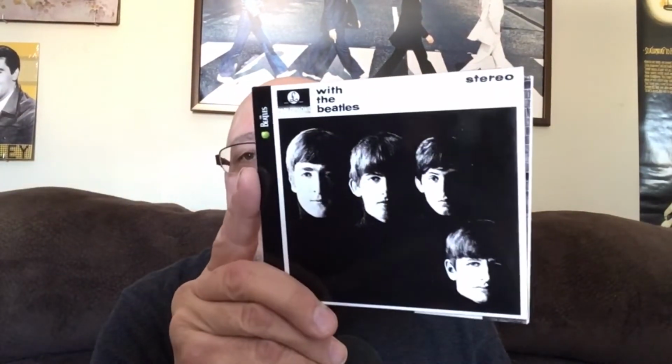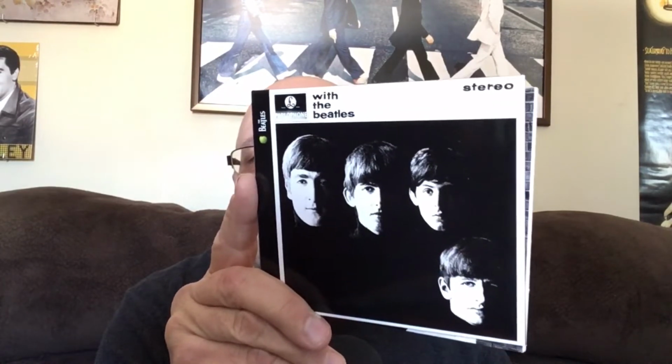Then you compare that against With the Beatles. You've got It Won't Be Long, All My Lovin', Please Mr. Postman. Yes, it's a cover, but still a great song. Roll Over Beethoven, another cover, but still a great song. I love You Really Got a Hold on Me. I just love the rhythm of it. I could picture certain 50s dances or 60s dances, dancing to that type of thing. The guitar parts in I Want to Hold Your Hand, I Want to Be Your Man. And of course, Money, That's What I Want. So if I had my choice based on just one extra song over Please Please Me, I'd go with With the Beatles on that one.